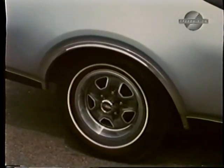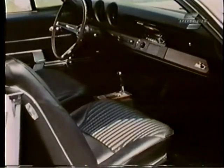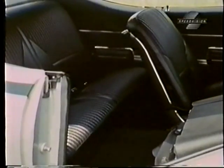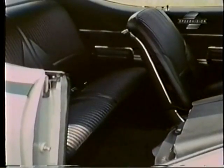This special Hurst Olds undoubtedly offers the lushest interior of any supercar on the market. The front buckets are roomy and quite soft, and a whale of a lot more comfortable than the ones behind them. Legroom in the rear is not bad. At any rate, it's a supercar that can honestly be termed a family car.